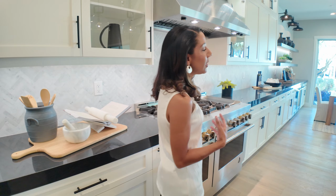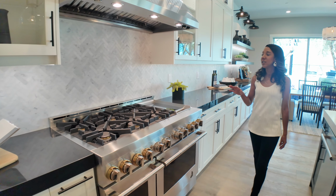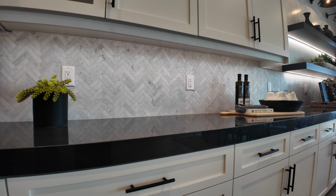And then on the island, you have this beautiful farmhouse sink, and they've done the extension of the cabinetry all the way down. That is an option. So if you desire a larger dining space, you can leave that out, but if you like it, they've done the wine fridges and so forth in those lower cabinets of this extension.